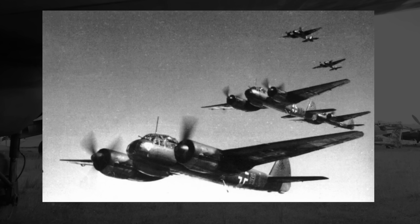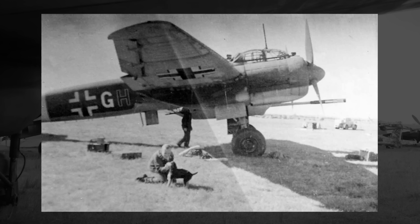The Ju-88 would be involved in just about every facet of the Luftwaffe. If Germany attacked from the air, there was a great chance that the Ju-88 was involved. So instead of talking about everything that the 88 did in combat, I'll instead talk about a couple later variants and improvements, and the eventual decline of the 88.